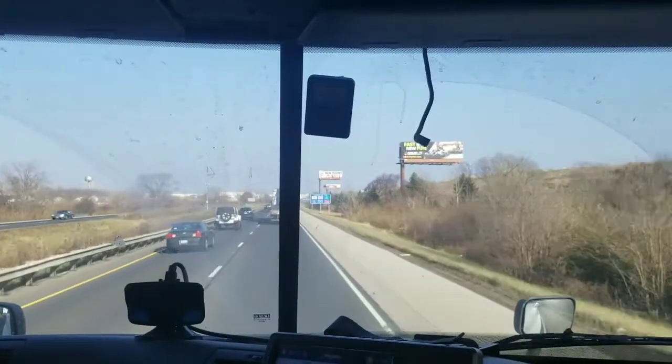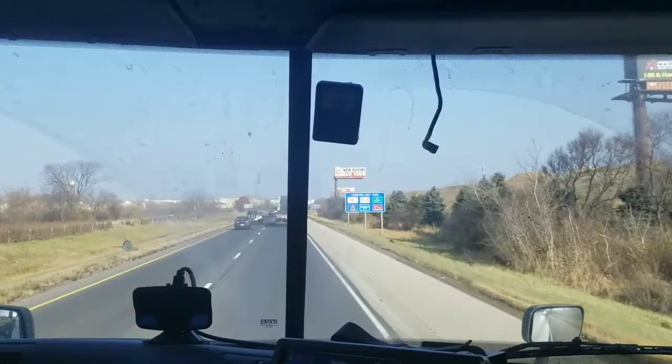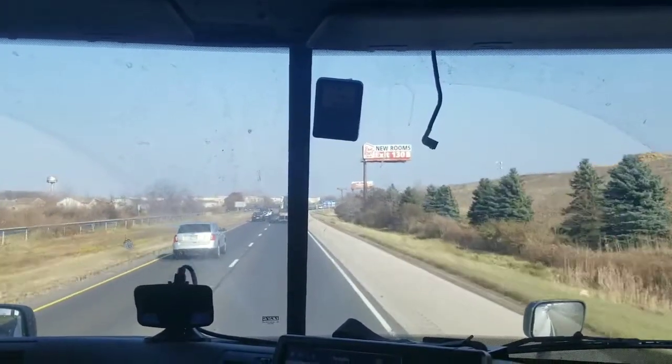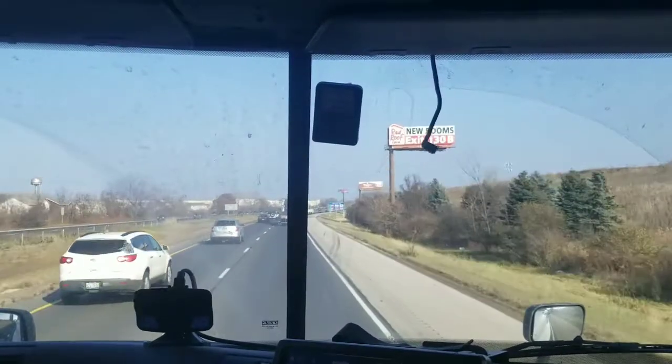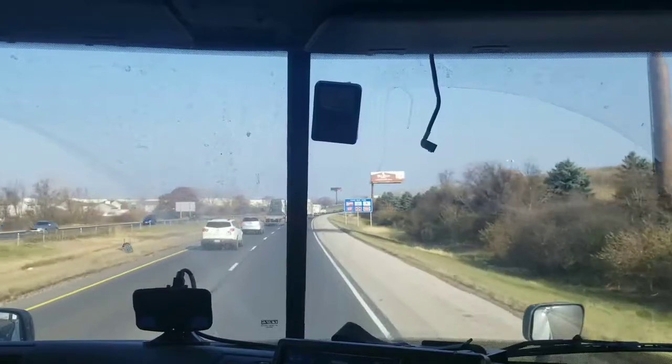What the heck? That was one car pushing another down the shoulder of the road. Good grief. That I have never seen before. Ladies and gentlemen, that was a first.